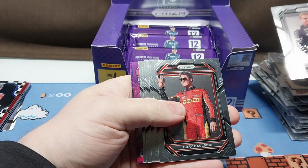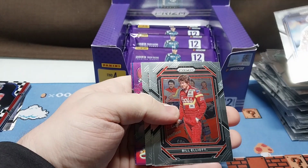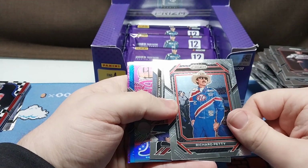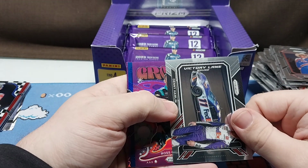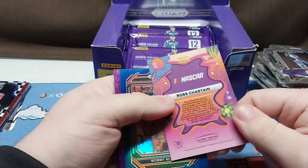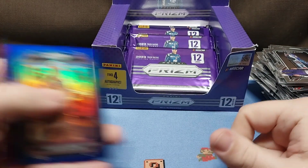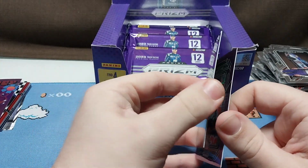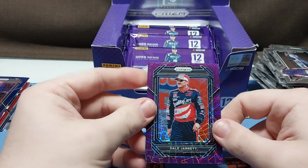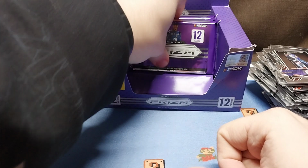Rusty Wallace, Darrell Waltrip, Ricky Stenhouse Jr., Austin Cindric, Richard Petty, Denny Hamlin. Groovy. Ross Chastain. Could be an SP. Haven't seen one of these. Nice one. Bobby Allison, Blue. $4.99. Look at this. Dale Jarrett. $1.99. Such great inserts in Prizm.